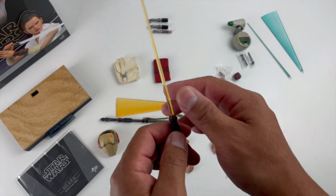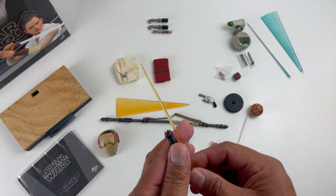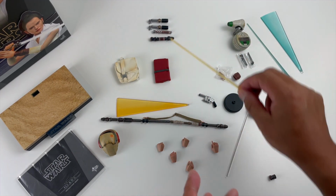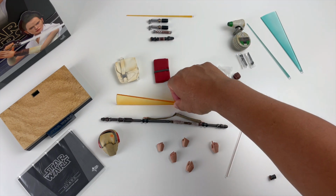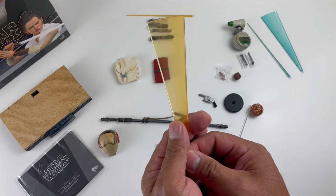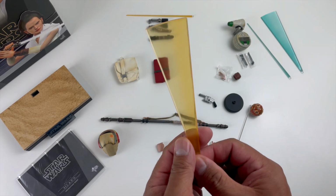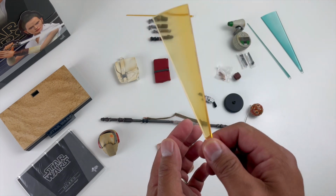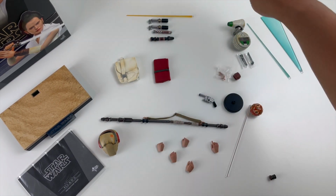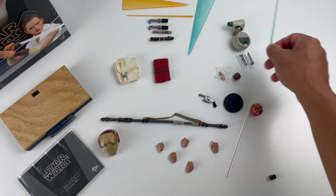So I don't think she comes lit up at all. Her blade, I mean, because I didn't see any batteries in the package. We've seen this action blade before, like Qui-Gon Jinn and Darth Vader, so they look really nice. Quality is really, really nice. It's hard plastic. You can't really bend it, which I like. That means it's gonna try to hold its shape.